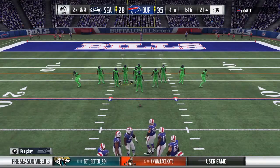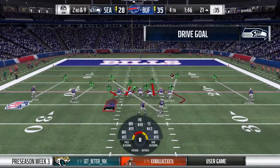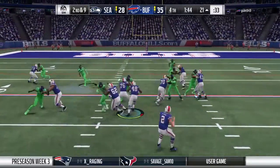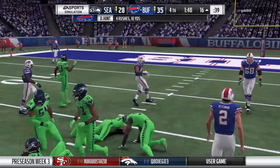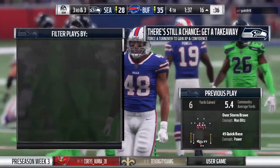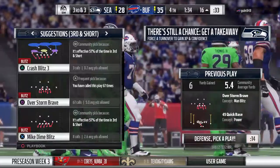2nd down, 9 yards to go. And the D-line pinching together must be expecting the run. They run again with Hunt. And able to push his way forward here for a good little gain. Give him 6 yards on the carry. It's going to be 3rd and 3 now. Every yard they gain getting them better and better field position.